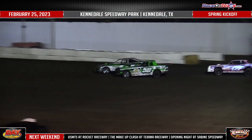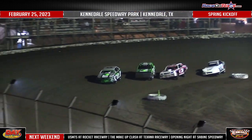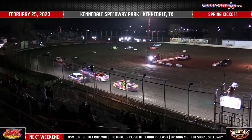Good battle up front for the lead in turn number three. Matt Gilliam on the low line. He's going to lose ground. Coming to the flag, your winner, the 721 of Jason Gore.